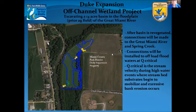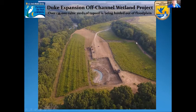Going back, keep an eye on this. This is actually a field road. It's really hard to see it on this aerial. Now, this is a drone bird's eye view of the same site. So this is that field road coming into the wetland site.